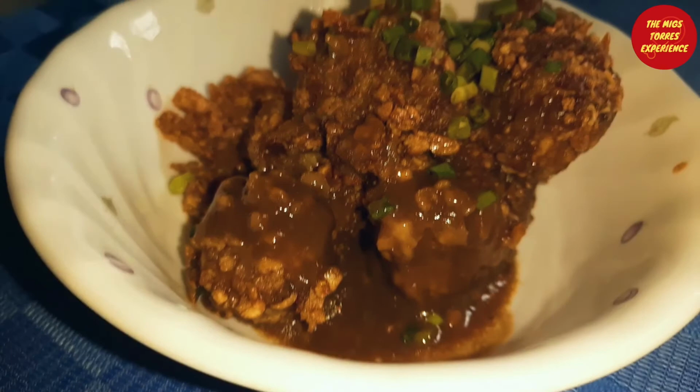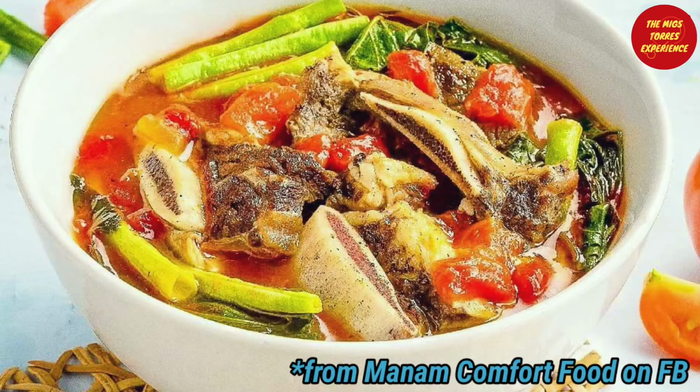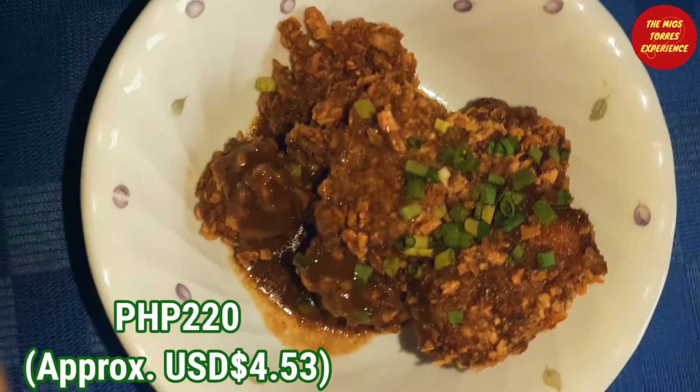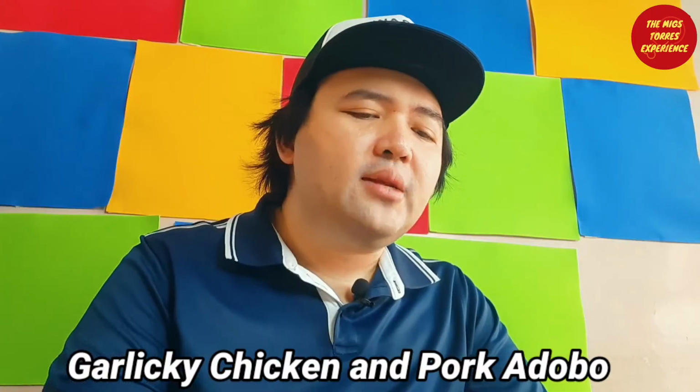Lots of garlic too. What you will learn about Filipino food is that we love our meat, our salt, and our vinegar. This is a testament of that love. Our adobo comes from Manam, a modern Filipino restaurant putting their own spin on classic Filipino dishes. This adobo though, it stays true to the flavor and it's loaded with garlic. This is garlicky chicken and pork adobo.